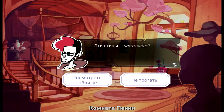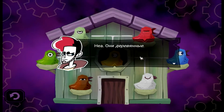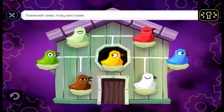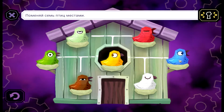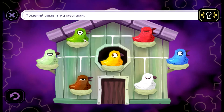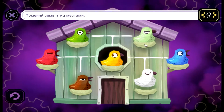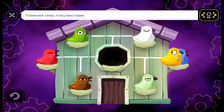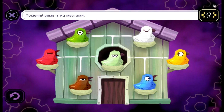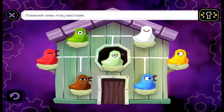It's a birdhouse. Are those real birds? Nope, they're wooden. They're using up all the perches. What if a real bird? Seven birds instead. 2, 4, 6, 7. Nope. There must be some logic to how the birds are. Something to do with those white lines.